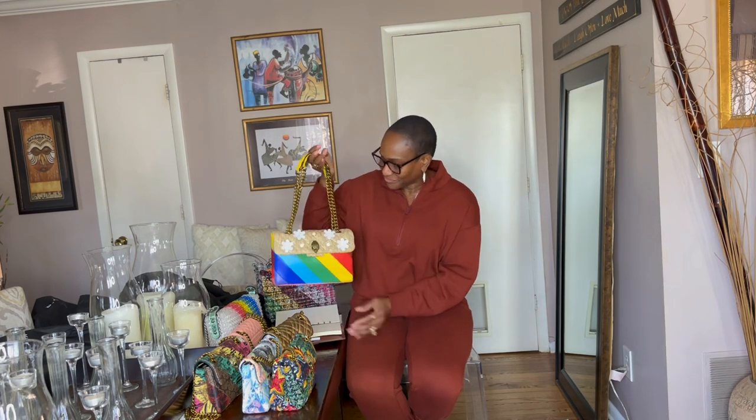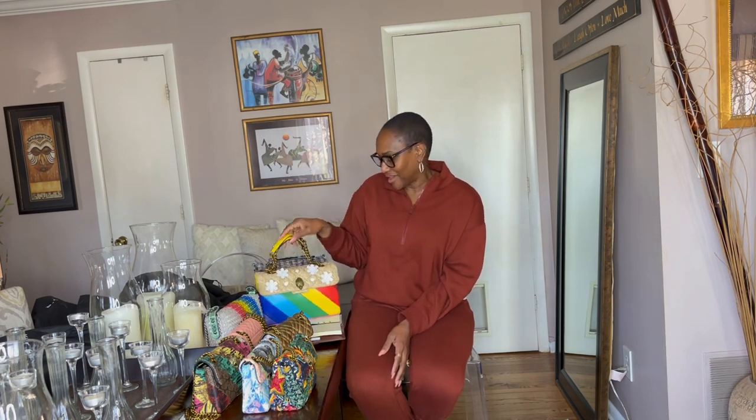So, this is a few of my Kurt Geiger handbags. Like I said, I have about 30 of them. So this is part one. I'll make a part two. I don't know if I'll break it up in another part or two more and share those with you.